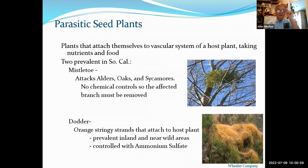Then here's some of those parasites I was talking about. Here's the mistletoe, and they love to grow up in the sycamore trees. And then the yellow stringy stuff I was talking about is called dodder, D-O-D-D-E-R. And you might see it on the hillsides. I know where there's several good patches right off the 14 freeway and off of Foothill Boulevard. And it's kind of pretty stuff. It's orangish and stringy, and it climbs up into the plant and kills the plant.